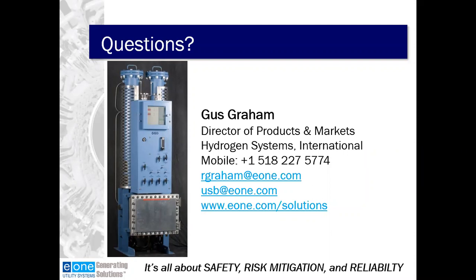So if you're going to switch from a CO2-based purging system to a nitrogen-based purging system, obviously the first thing you want to do is consult your generator OEM and make sure that all of the appropriate boxes are checked there. But then looking deeper into the design of your system, the hydrogen purity analyzer needs to be considered, how you're going to detect the difference between air and nitrogen during your changeover procedure.